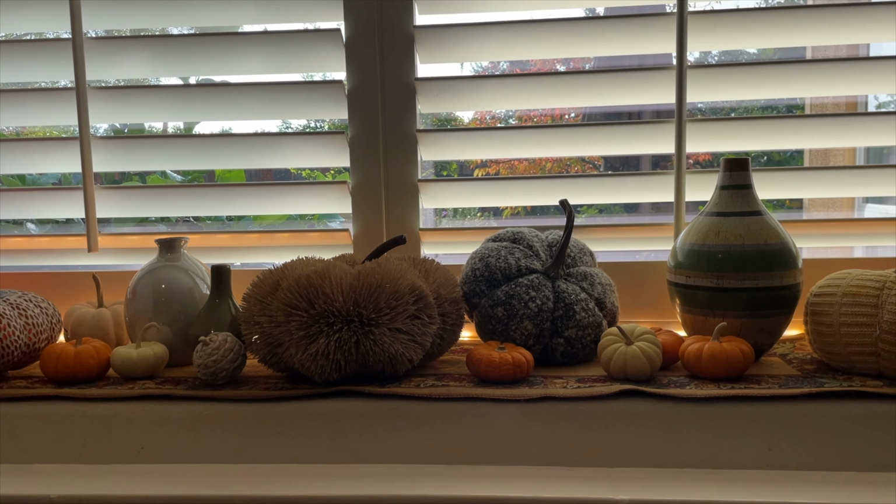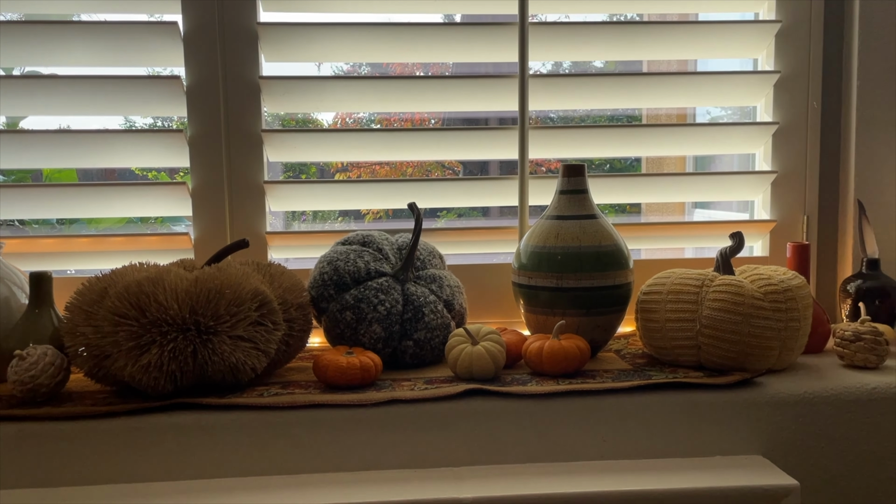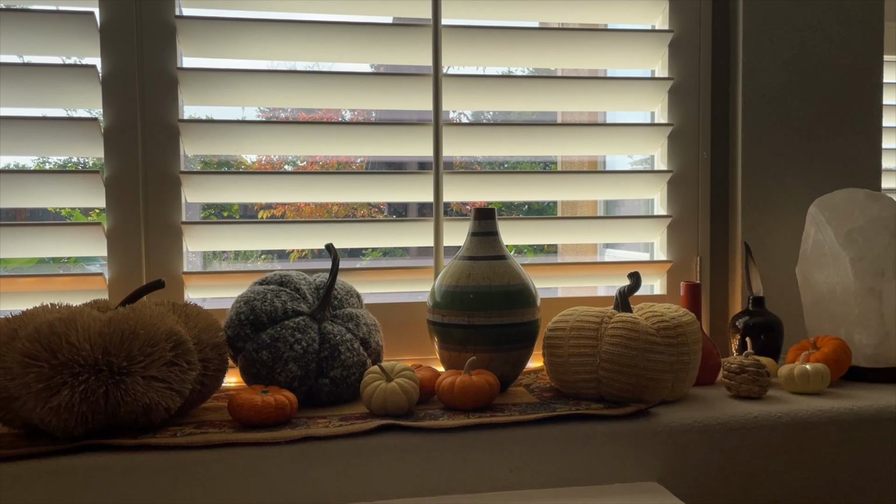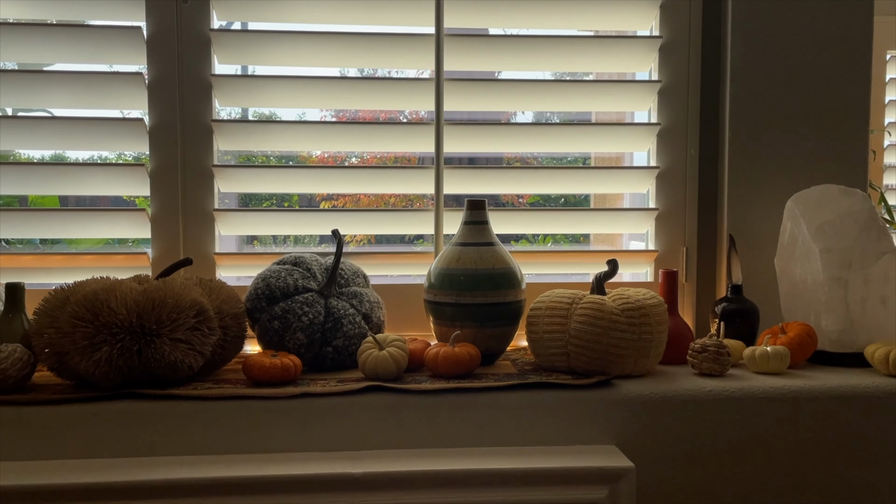Less is more, like in your wardrobe, same goes with your home, but I do like to do the mantle throughout the seasons, and my pumpkins come out for the fall. I have mixed these with natural pumpkins. I've mixed them with a little vase collection that I have.